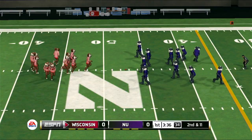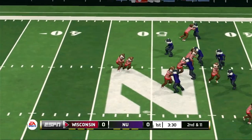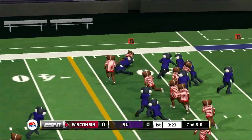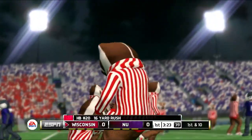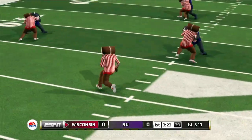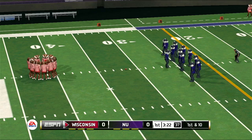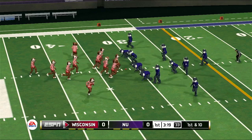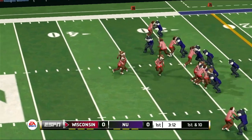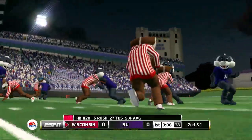From the 47-yard line, second down. He has some room. He makes his way to about the 32. First down. From the 32-yard line, first down. Red 2. Red 7. They'll bring him down right around the 22-yard line. He caught some key blocks and was able to turn it into a 10-yard gain.